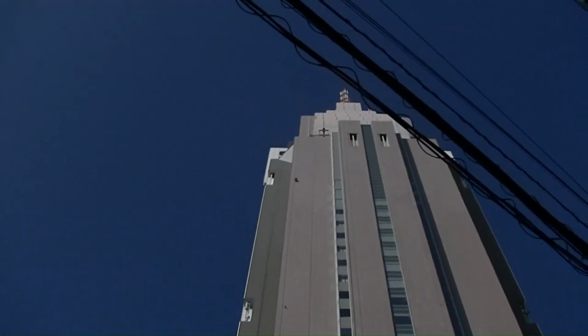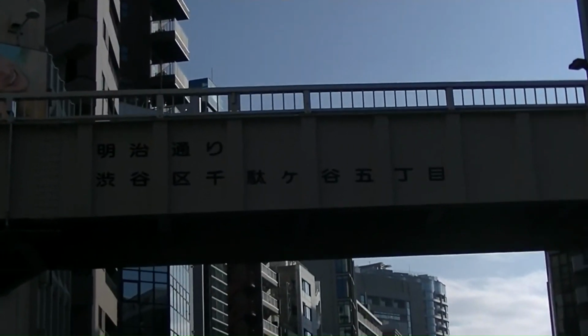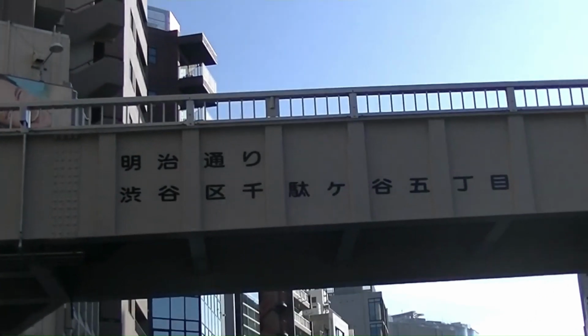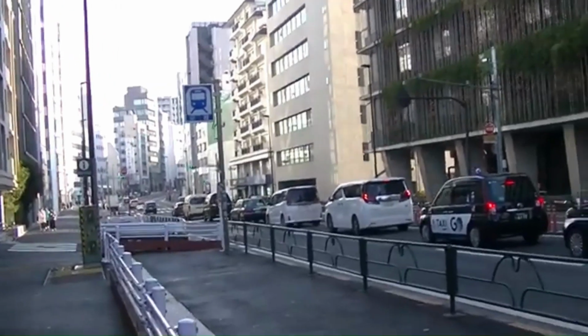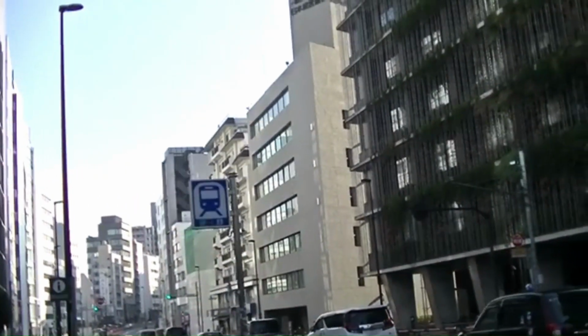Now we come to Meiji Avenue. Meiji is a large bypass road that connects Minami Azabu to Umenoshima, with a total length of 33.3 km. After walking for about 10 minutes, I arrived at Kita-Sando subway station.